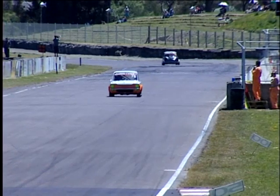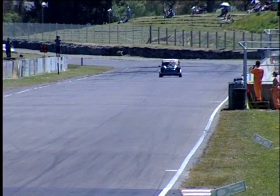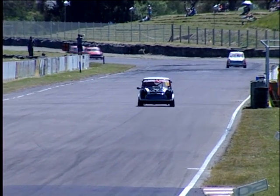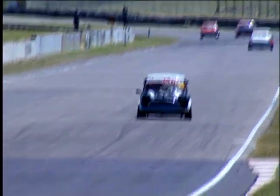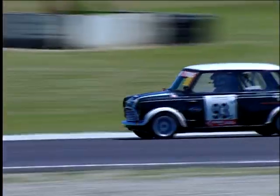Race leader continues to be the little 4-cylinder bow pack that is Ian Perry. 998 cc's of raw power. Dave Bone in the 1298cc Mini in second. Hill in the A40 Farina in third. Down in the Toyota they come now.